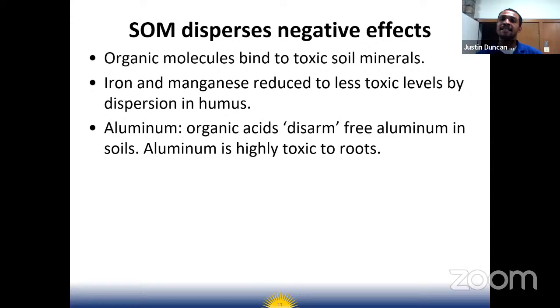Organic molecules bind to toxic soil minerals, and you've got to think like organic molecules are not small things; they're huge, long chain molecules. So these things are able to sweep up toxic minerals in the soil and kind of lock them in. Iron and manganese are usually toxic soil minerals. They're reduced to less toxic levels by dispersion in humus.